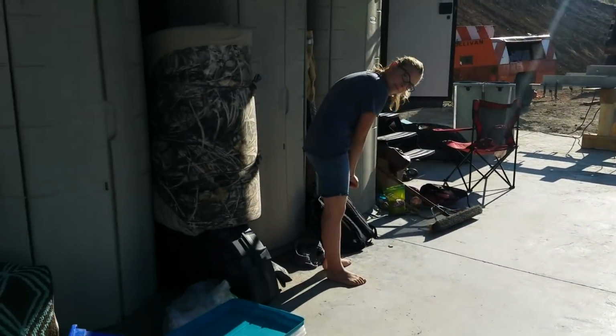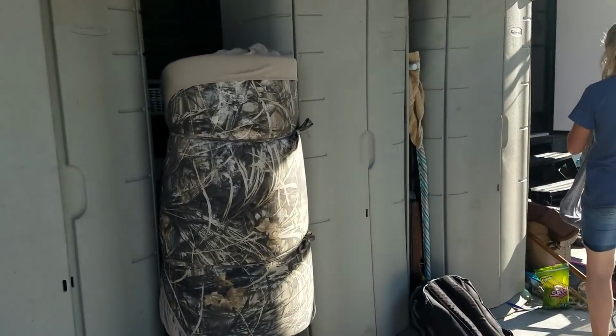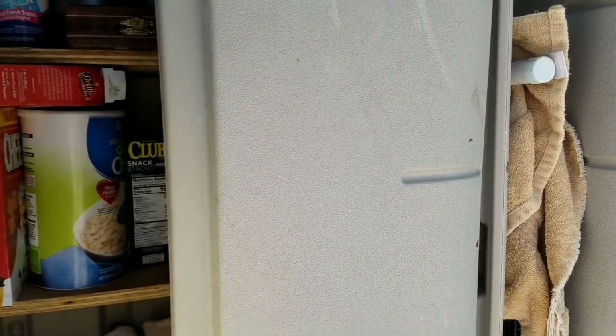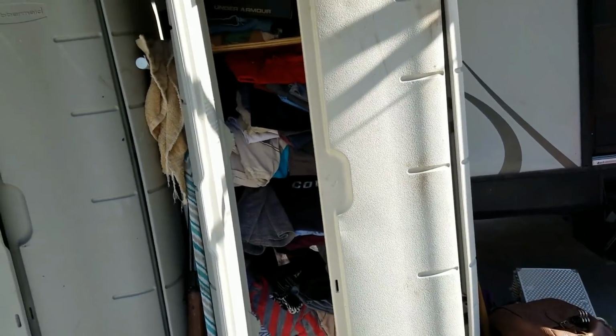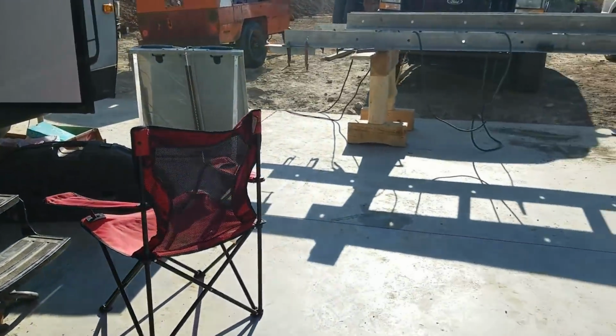Now outside, we have the cupboards. I have food in this cupboard here, and then the kids have their clothes in this cupboard, and this cupboard, which we probably shouldn't open, but we will, because they're usually a disaster. So this is Cole's cupboard, and then Haley and Tel's. Looks a lot like their bedroom did at our other house. We don't have a ton of storage inside the trailer.